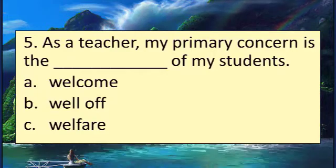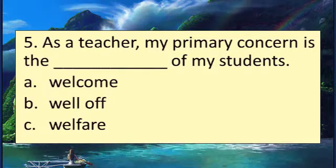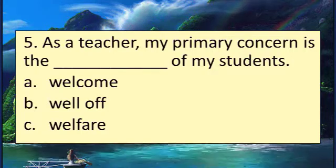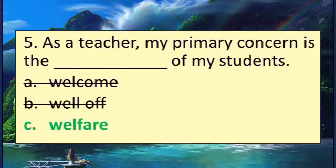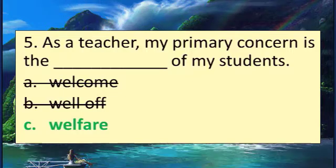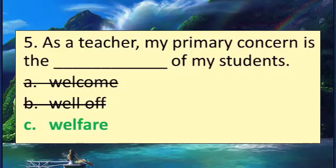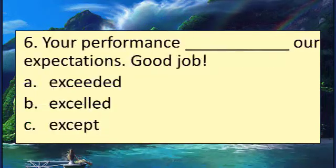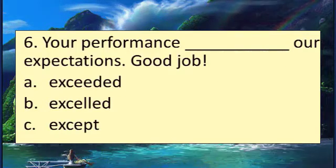As a teacher, my primary concern is the of my students. A. Welcome, B. Well off, or C. Welfare. The correct answer is C. Welfare. As a teacher, my primary concern is the welfare of my students. Welfare is another word for well-being, referring to general health and happiness. Number 6.